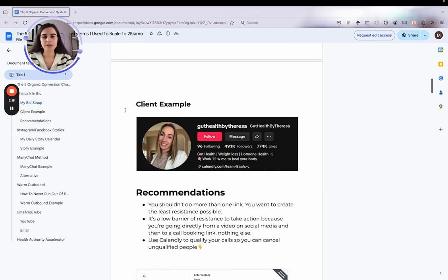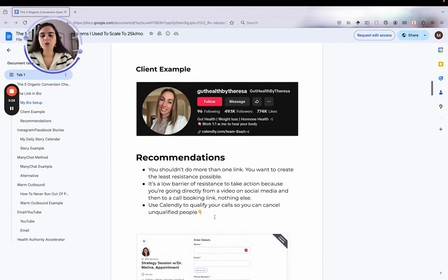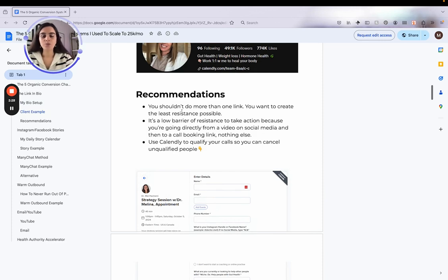Another one of our clients' examples is Teresa. She has her Calendly link right there. She has her credibility and all that listed up here. So super important, again, do not use more than one link. You want to create the least resistance possible. When you have multiple links, you're messing with their mindset, and it's a low barrier of resistance to take action because you see a video and it hits home and they like you, they want to see what you've got in your link, they click, they book a call, that's it.